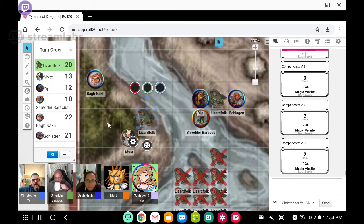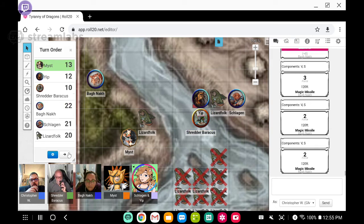This lizard folk is going to attack Mist with a club attack, and Mist with a 7. And his shield, a 14 to hit. Does not. Okay, so he cocks that up. And what would Mist like to do? Mist will stabby with my dagger. Okay.